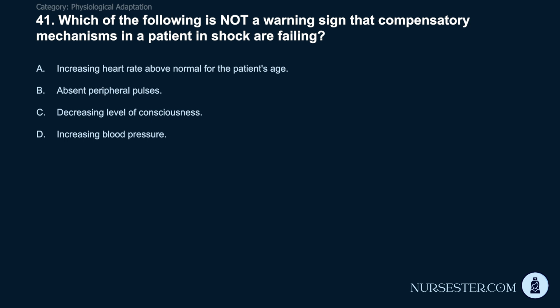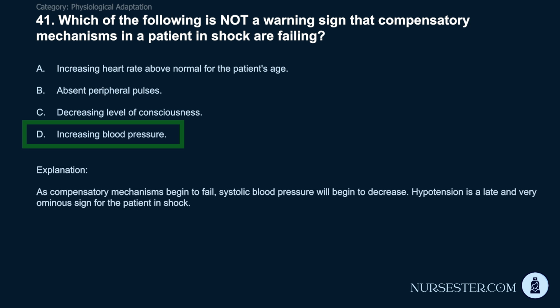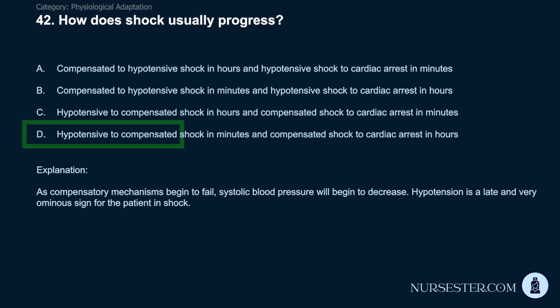41. Which of the following is not a warning sign that compensatory mechanisms in a patient in shock are failing? A. Increasing heart rate above normal for the patient's age. B. Absent peripheral pulses. C. Decreasing level of consciousness. D. Increasing blood pressure. Correct answer, D. Increasing blood pressure. As compensatory mechanisms begin to fail, systolic blood pressure will begin to decrease. Hypotension is a late and very ominous sign for the patient in shock.